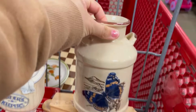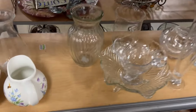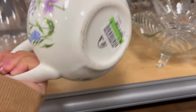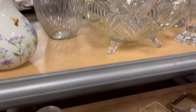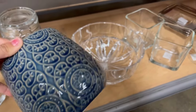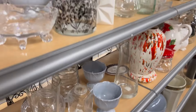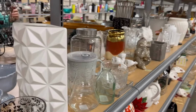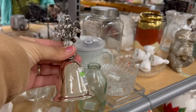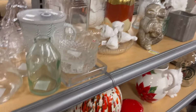So these pieces in the cart, I only ended up with one out of, I think, the six or seven pieces that I had put in the cart. Love, love, love, love.